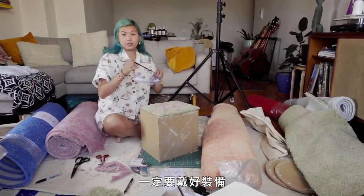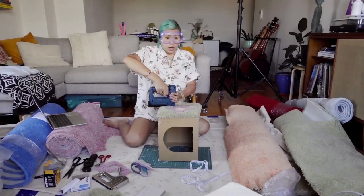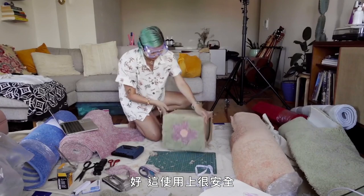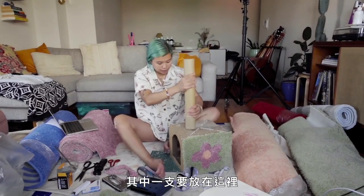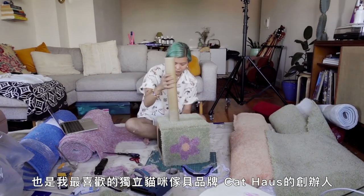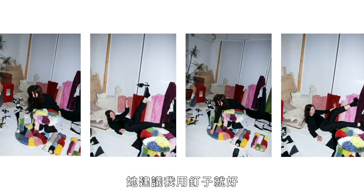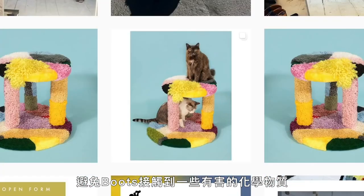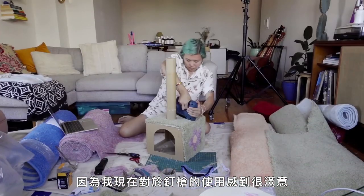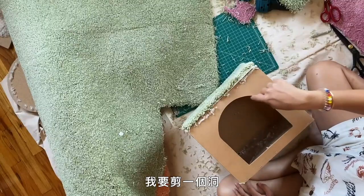Definitely gonna suit up. Okay, this is secure, look at that. So one of these has to fit up here. So I initially thought I'd need glue for this project, but I asked my friend Laura, the founder of one of my favorite independent cat furniture companies, Cat House, and she actually recommended I only use staples to avoid exposing Bootsy to any harmful chemicals, which is fine by me because there is something really satisfying about using the staple gun. Okay, guess I'll cut a hole into it.